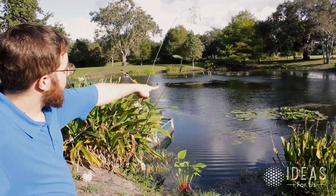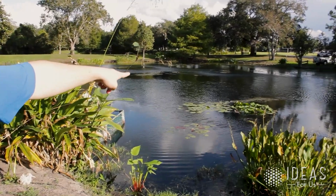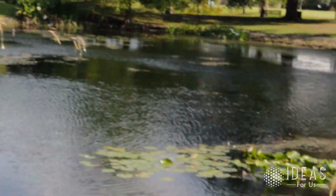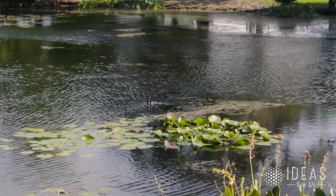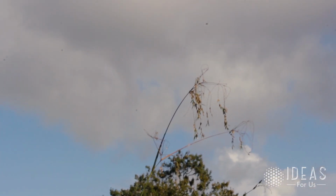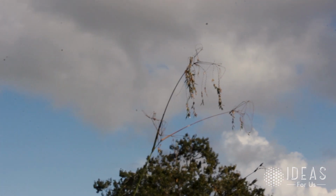That's a cool bird right there. So you see that guy walking through the lily pads? That's a gallinule. They're related to moorhens. They have these really long toes that allow them to walk on lily pads. Oh, see, that's a full-grown firefly. Look, those are the seeds, and they hang up there so birds can get them.